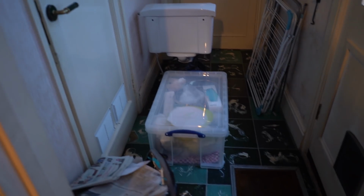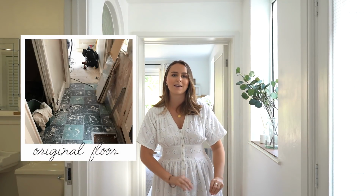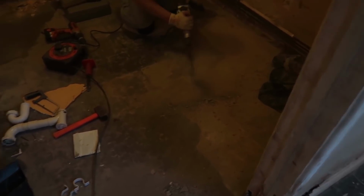Every single wall in this house was covered with wallpaper, and this hallway was no exception. From what I remember, it was pink, so the first thing we did was pull that down. The next thing that we looked at was the flooring. The flooring, both in the hallway and the bathroom, was cork, and they'd actually painted on it in a dark green effect.